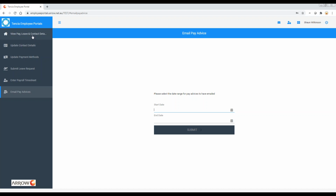Okay, so once I do that, that sort of completes the areas. So we've got our informational area under the view: pay, leave, and contact details. And then we've got our 5 areas of update or submit for processing back inside Tencia.